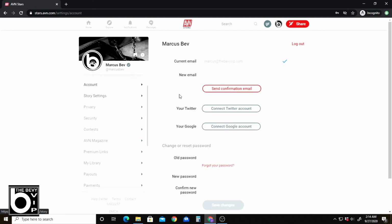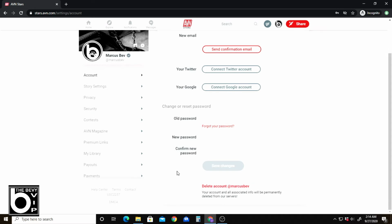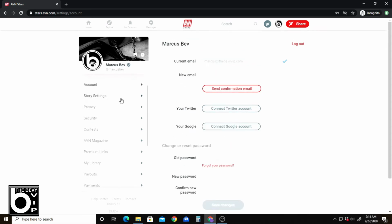And then under account, this is where you confirm your email address. That's the absolute first thing you do. If you want to connect a Google or a Twitter account, you want to connect those too. And you can change your password in here and/or delete your account. So that's the account section.